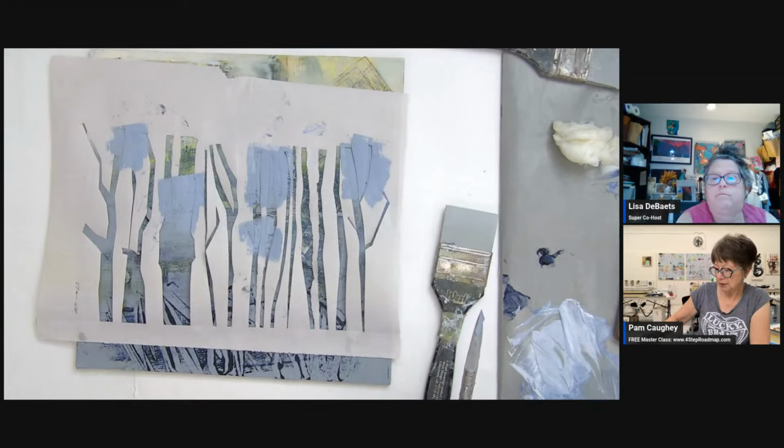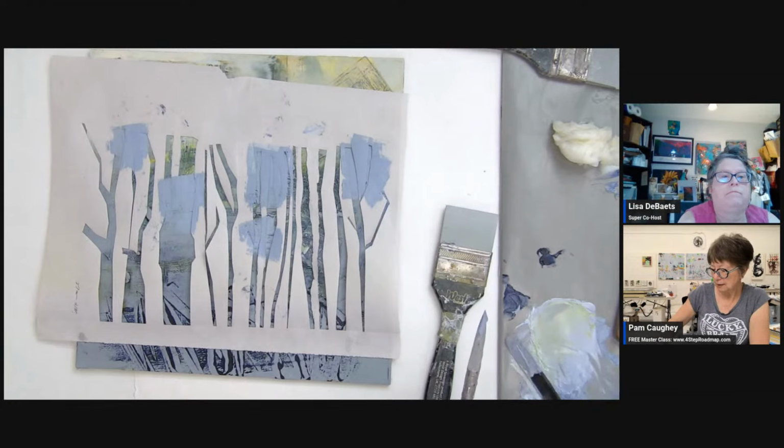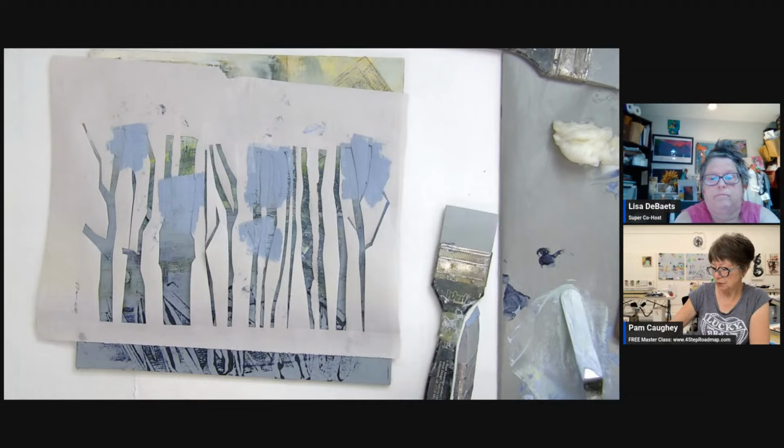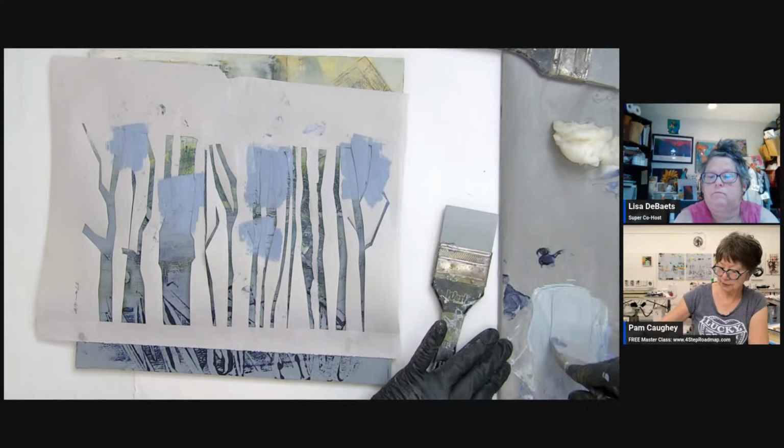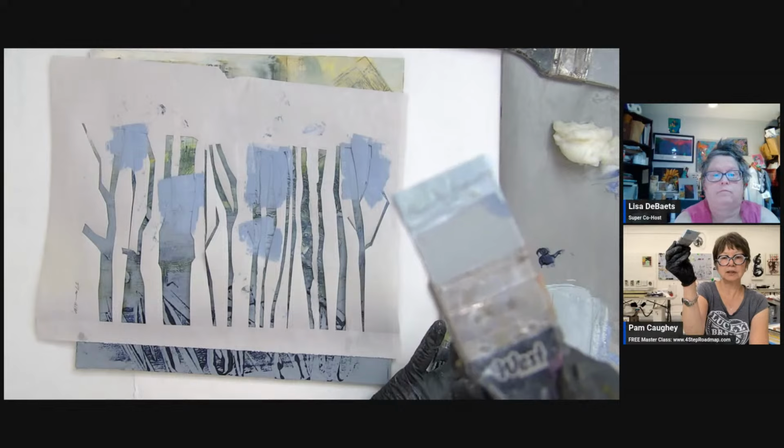Now I've gone lighter. I could add just a touch of this Indian yellow for interest. Almost every time I go back into the painting, I want to adjust the color, even if it's in a minor way. To me, it matters. Now, I love this color. It's hard to see, but it's a sagey, off blue.